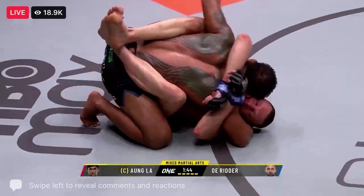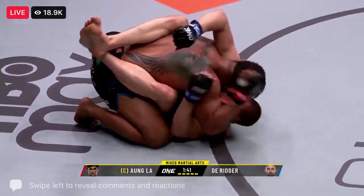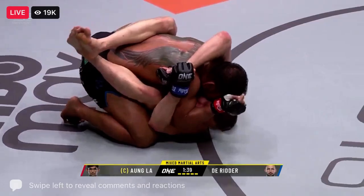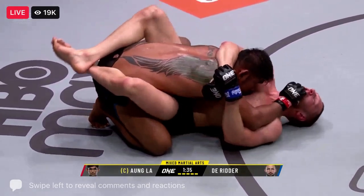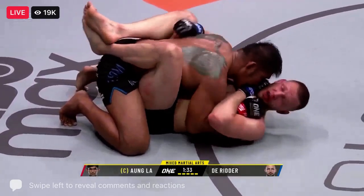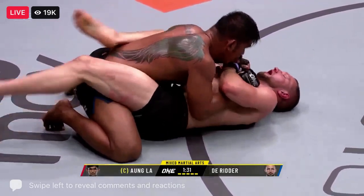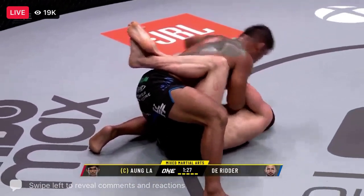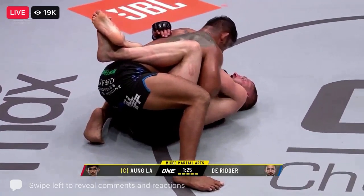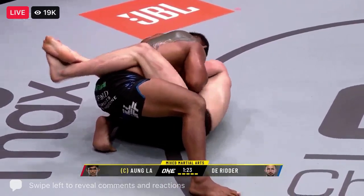Frame his chin with your hand and posture up. You've got to get your head up. You hear them in the corner saying, frame his chin with your hand and posture up to work that ground and pound. Get on your toes. Push into it. Get your head up. Yes. There needs to be more of a sense of urgency from Aungla's corner here. They have to know that this fight is slipping away from him second by second.